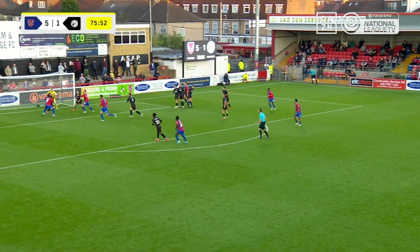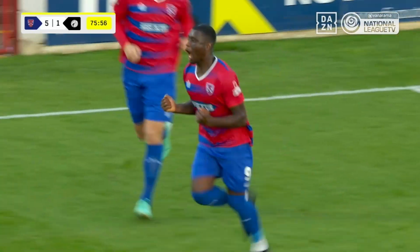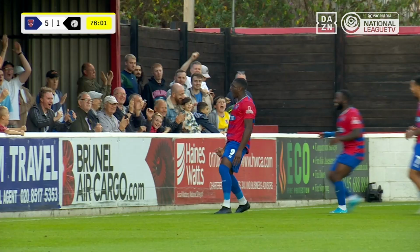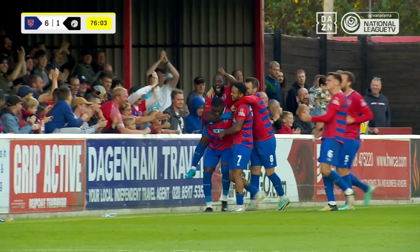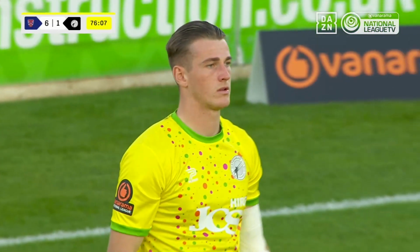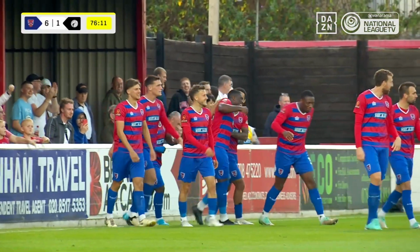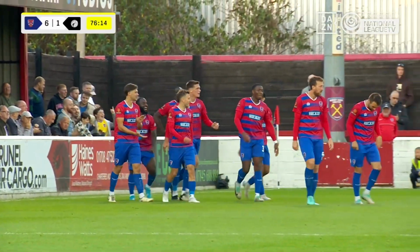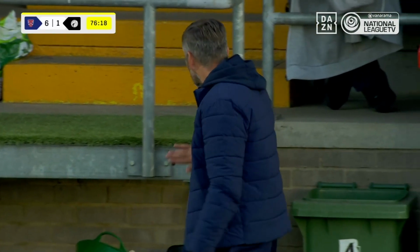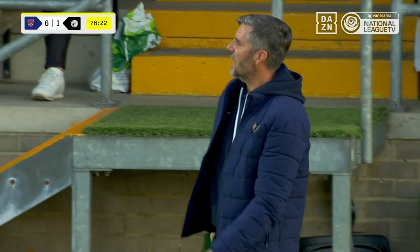Long throw into the box, flicked on. There might be a chance for number 6 as it turned in. Amara thinks he's got it, and so do the officials. Bundled home by hook or by crook, and it's 6-1. No one is in doubt whatsoever that Dagenham and Redbridge have come and put on a show this afternoon, under the lights, on home soil. But it's a result that even Ben Strevens wouldn't have surely seen coming.